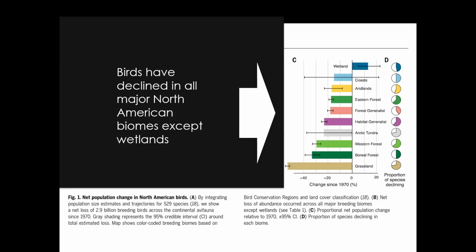The one thing to take away is that birds have declined in all major American biomes, not only grasslands, which are the most in peril. And when we talk about how much blackland prairie is left in Texas, there's a fraction of a percent left. So that's not surprising. But it is surprising that all these others have declined, especially birds that are habitat generalists, which means they are really adaptable. The only exception is wetland birds.